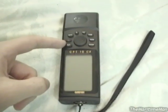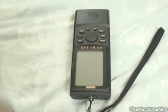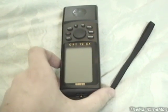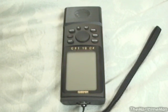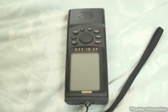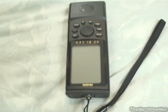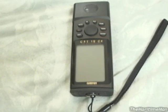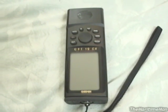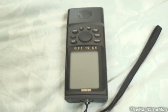The GPS 12 CX, however, had a very short life. It was introduced in 1999, discontinued in 2001, just a couple of years. Besides being the shortest produced model, it was also the least popular model because it was very expensive for the features it offered. Just for an example, a GPS 12 XL at the time of its introduction would run you around $300 to $350, and near the end of its production life you could get one new for as little as under $200.